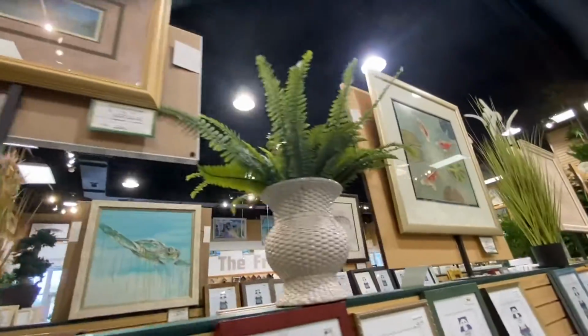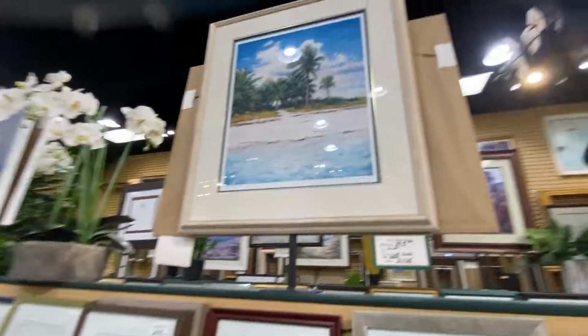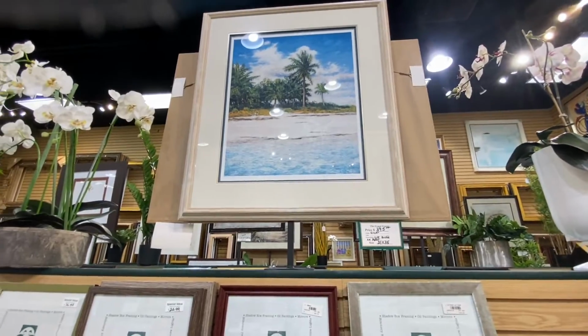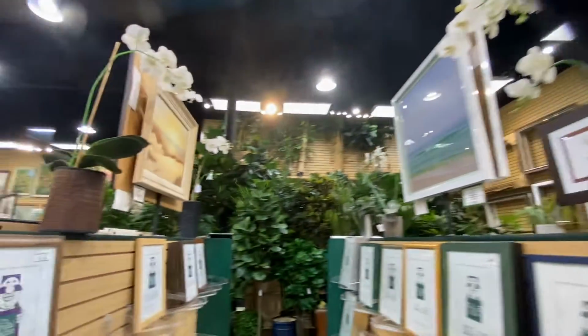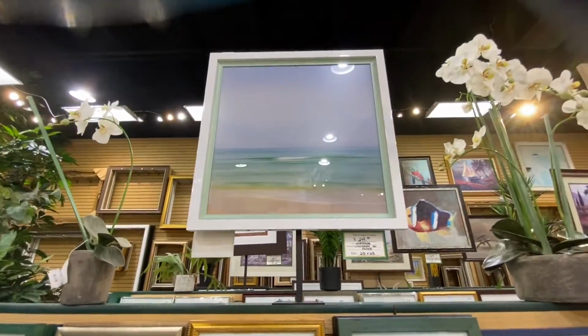So I'm just taking you through the store, showing you some of their other selections. You do have a lot of really pretty beach scenes here. Now, that's a vertical painting, which I like, but then I'd have to do two, which is okay. And I like this one too. I like the abstract of this.